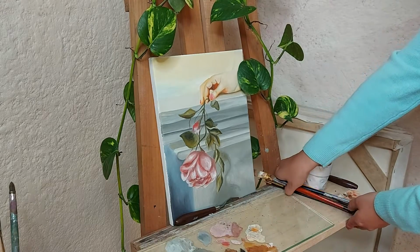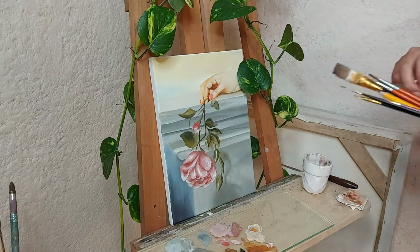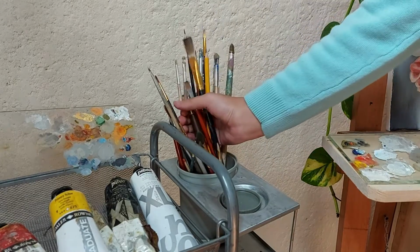Hey guys, today we are going to be finishing a 2 years old painting. But first, we are going to clean up our workspace.